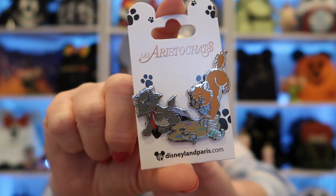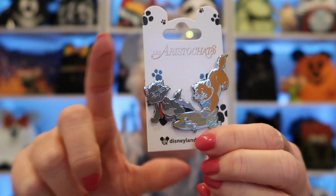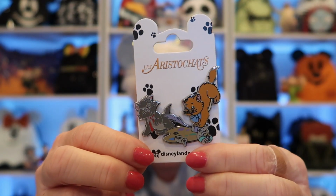Okay, I have another pin. This is one that I love. This is a yellow price tag and it is from the Aristocats on a painting, the part where they paint, they hold the paint. And it's not Marie, but it's the two others. I think one of them is called Berlioz or something like that. I can't remember their names very well. So look how adorable they are. So adorable. I collect Marie, but I also just collect like the Aristocats. So this is gonna be perfect in my collection.